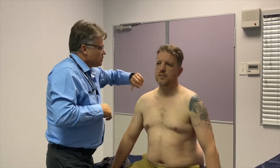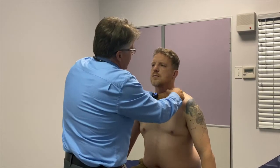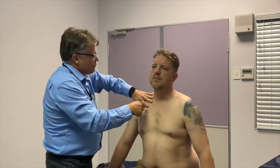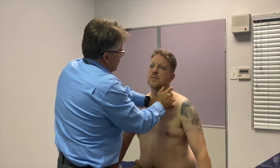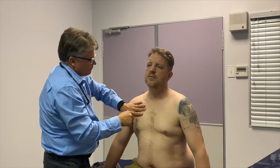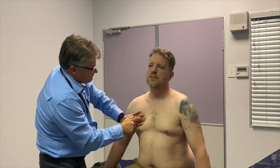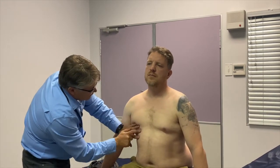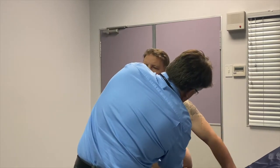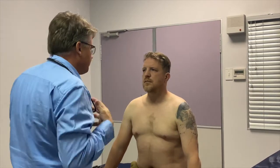Then we're going to proceed to percussion. So I'm going to start supraclavicular, comparing left and right. That's for the apical mass, and then over the clavicle. And these are equal both sides. And percussing Rian's chest, he's nice and resonant bilaterally, and also in the anterior axillary line. And he percusses resonant both sides.